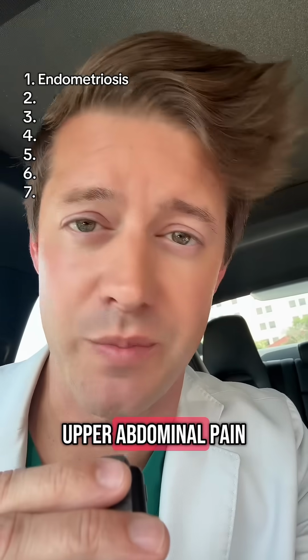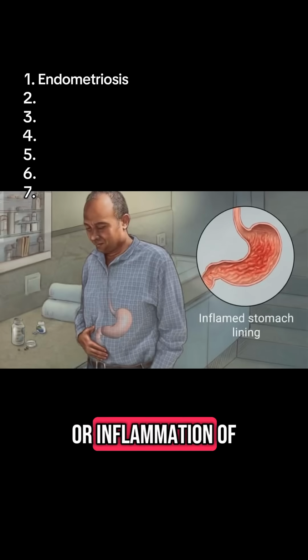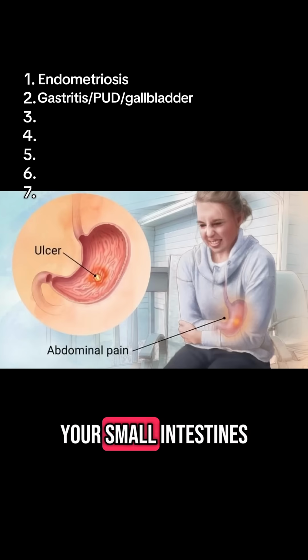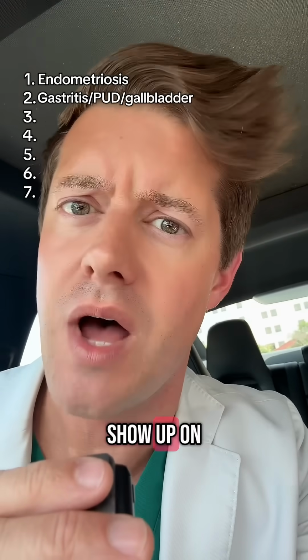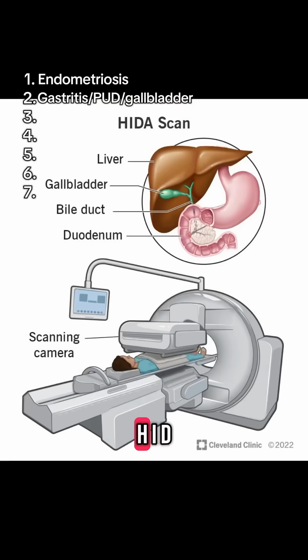If you're having upper abdominal pain with a negative workup, there are lots of things that can cause that, things like gastritis or inflammation of the lining of your stomach, an ulcer that could be in your stomach or your small intestines. You can even have gallbladder pathology that does not show up on a CT or an ultrasound. You may even need a test called a HIDA scan.